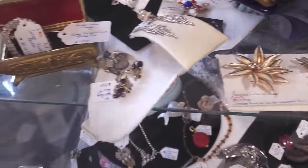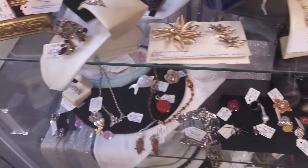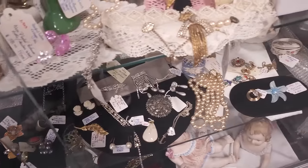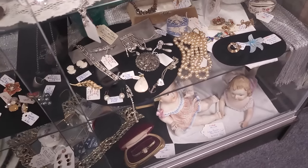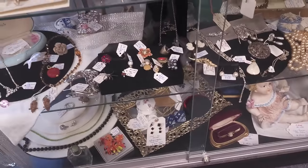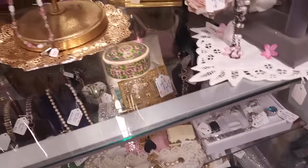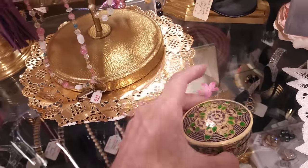Okay, let's look in here. Pretty set. Ooh, look at those little chandelier rhinestone earrings. Those are very nice. One of the things I always teach too is go to an antique mall and look at the things that have been identified, curated, look at the pricing, look at what the dealers know. You can basically get their knowledge, their information right there at your fingertips.